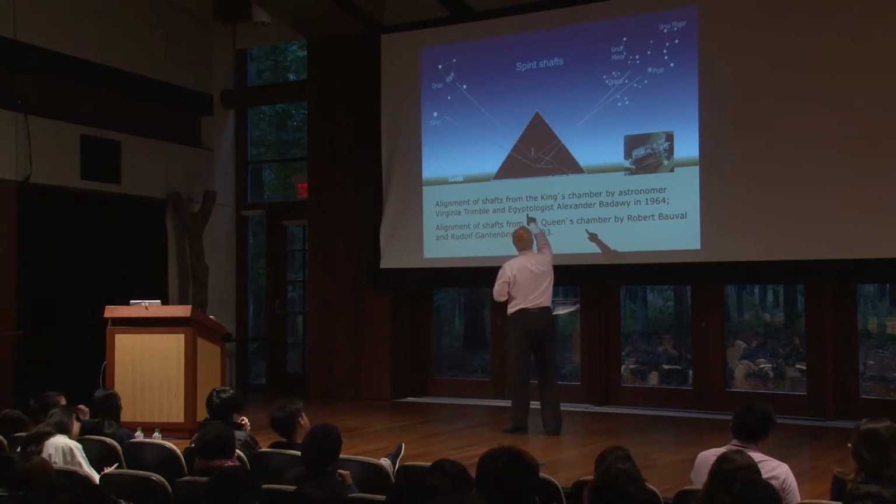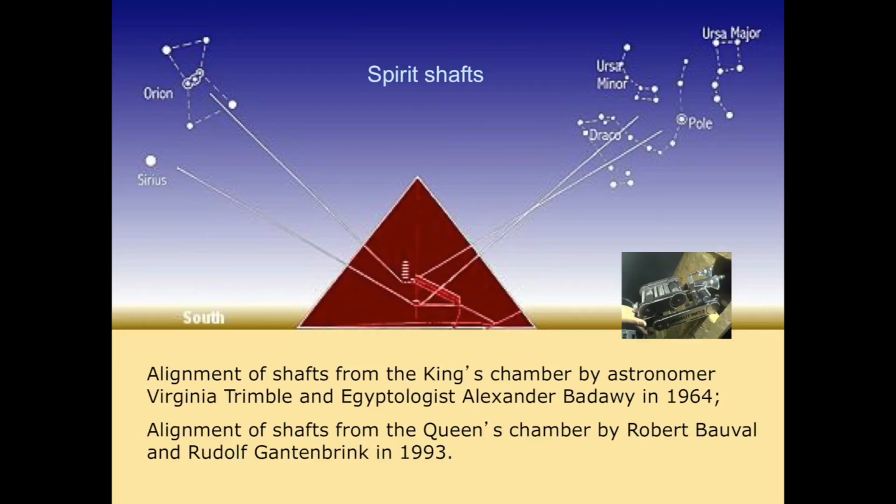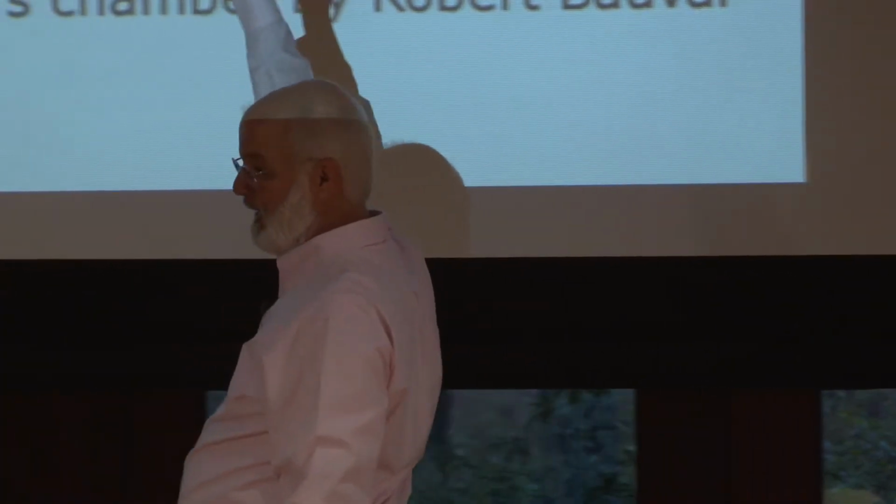And the shaft from the Queen's chamber also points to a particular star. And again, the southern shafts, one points to Orion, the other points to Sirius, the king and the queen of the sky, to the Egyptians. And here's a little robot gadget that was sent up these shafts to see how far they would go and if there was anything in them. And what they found was you go pretty far up so they could actually get a real good measurement of the angle and check the alignment. But they ran into a door. It was blocked. It was not open to the sky.